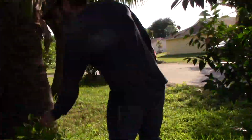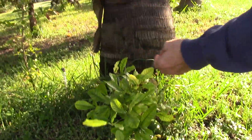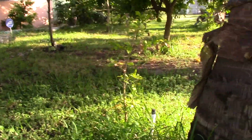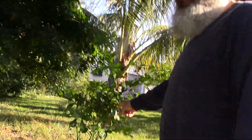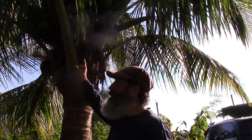Here's another, by the way, here's another. Let's see, another miracle fruit tree plant. There's another miracle fruit tree plant right there. So this is my coconut. So this is a new one starting to grow in this coconut tree. Here's another miracle fruit plant. And then here's another coconut tree. This is the coconut tree that I've been getting coconuts from.